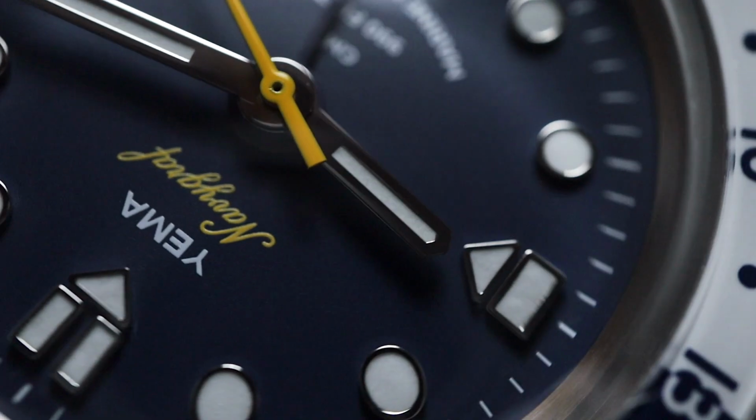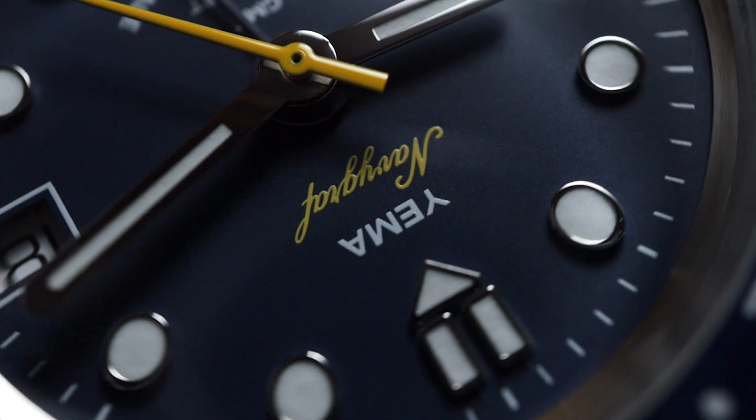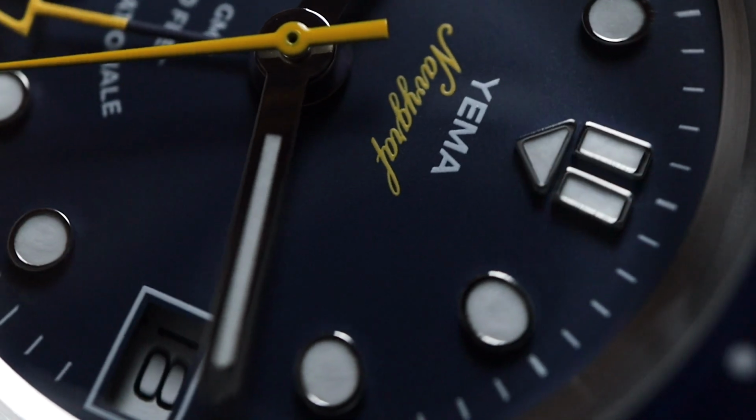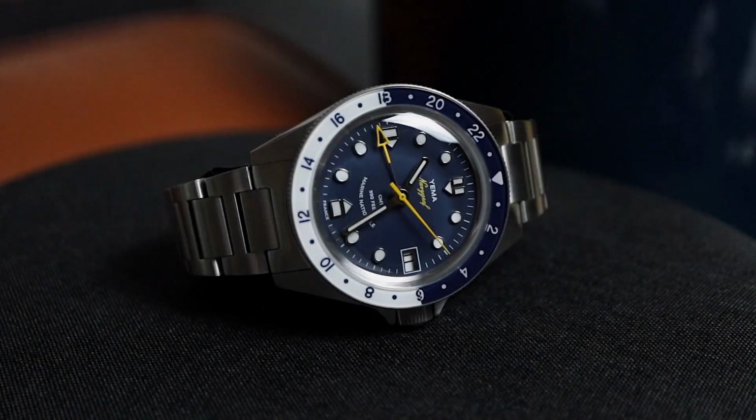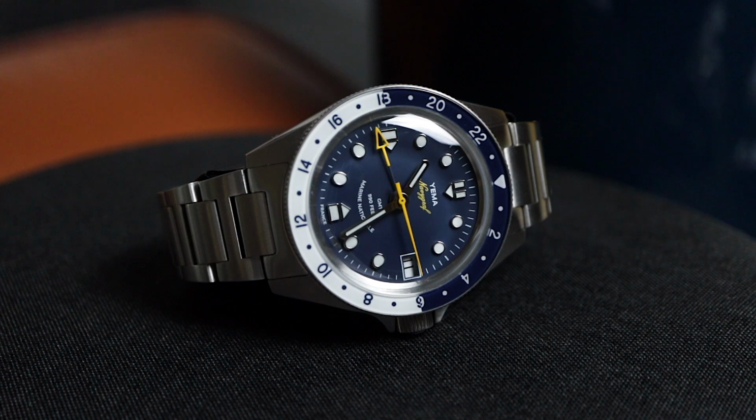There aren't many watch brands that constantly bang out great designs. To me, Yema is one of them. I'm not sure what it is, but something about their designs just speak to me. They're unique, they have a strong identity, and they look absolutely gorgeous.